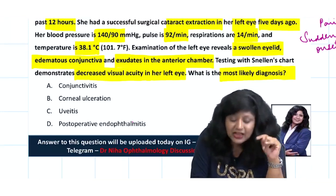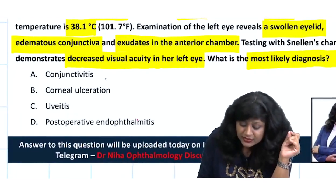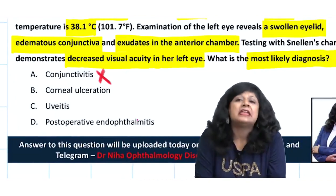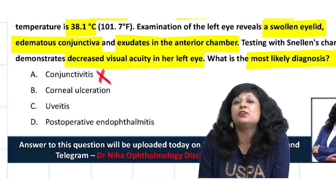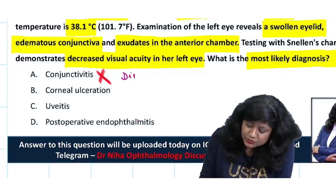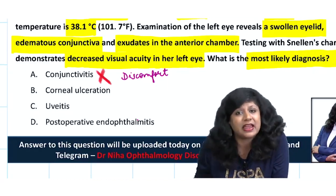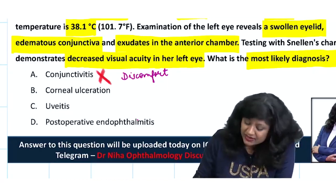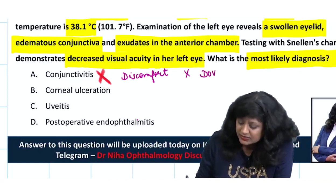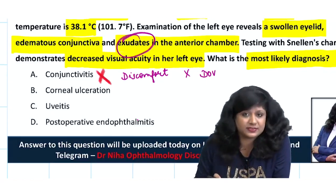Now, if you look at the other options, A is conjunctivitis. First of all, conjunctivitis is not a known complication of cataract surgery. Even if it is occurring, conjunctivitis will not lead to pain. Conjunctivitis just leads to discomfort. So there is actually a difference between pain and discomfort. Conjunctivitis will not lead to diminution of vision. Conjunctivitis will not lead to these exudates. So, obviously, this is not the answer.